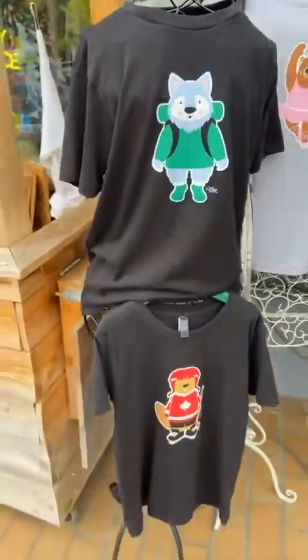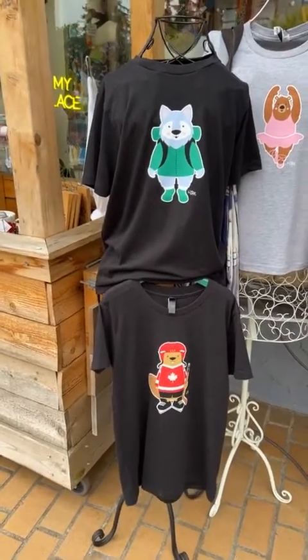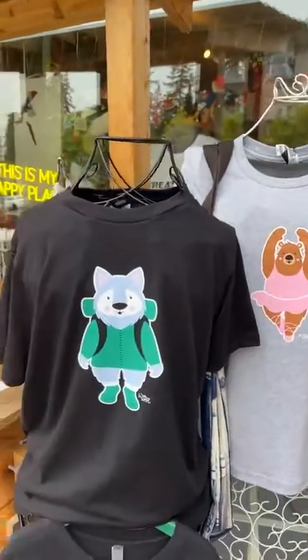So I'll put this back inside. We've got more t-shirts as well. This is Wood Wren Designs. And Renwood, sorry. And they do all of their own illustrations. This is a Canadian beaver, and we've got a little ballerina and a little fox.